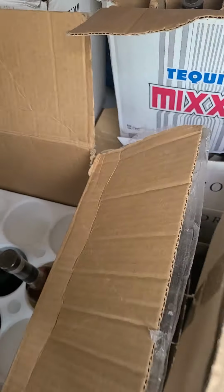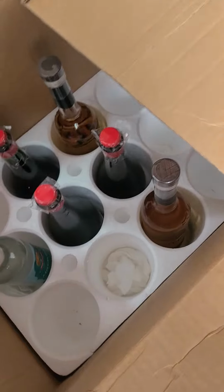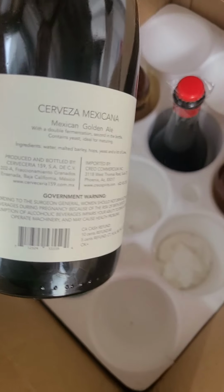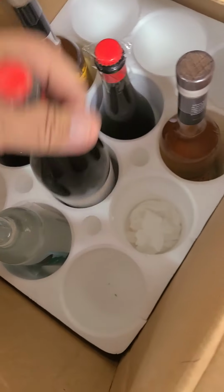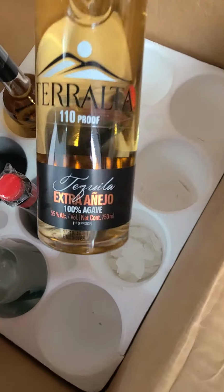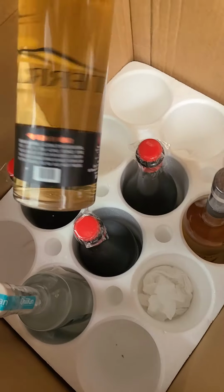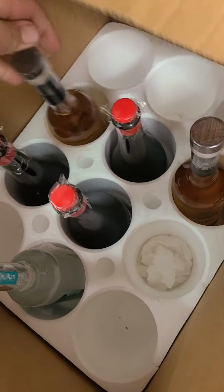Hold on, guys. I'm just going to move in a box. Sorry. My video skills suck. Let's see this in the box. Oh. Ooh, that smells. Smells like something's open. Mexican gin. 159. Something definitely is open in here. It smells like alcohol. Hmm.